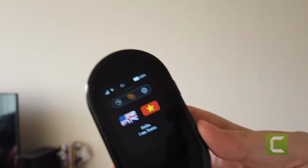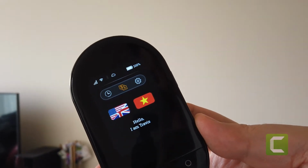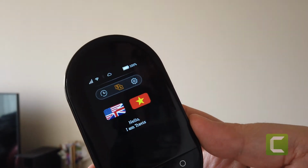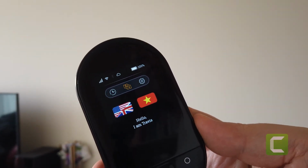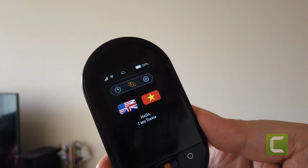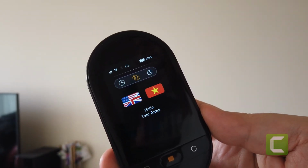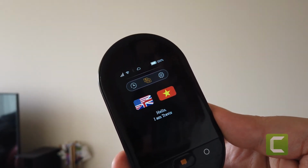Okay, here we go with my demonstration in 4K of this Travis mobile translation device that I picked up in Vietnam. I paid in Saigon, paid 6 million Vietnamese dong for it. 6 million is 6 times £34. I think that's about 250 quid.